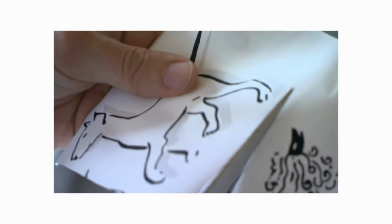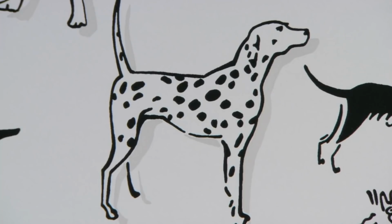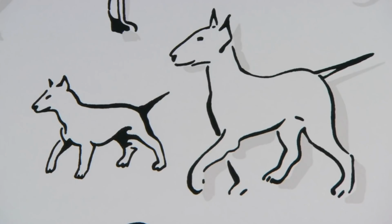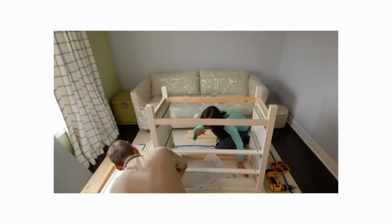Oh my gosh, I want the dog wallpaper, especially since my daughter's first word was puppy. So what if we cropped each individual puppy? Then we could frame them up. Imagine how cute that's gonna be. He's my favorite. No time to waste. We've got a lot of work to do. Get all the creases.